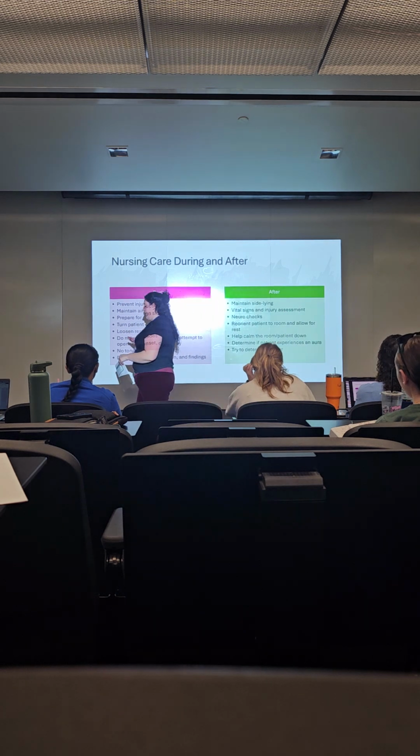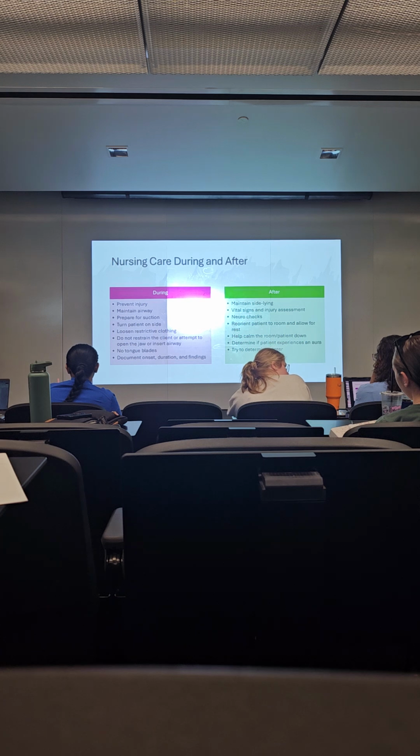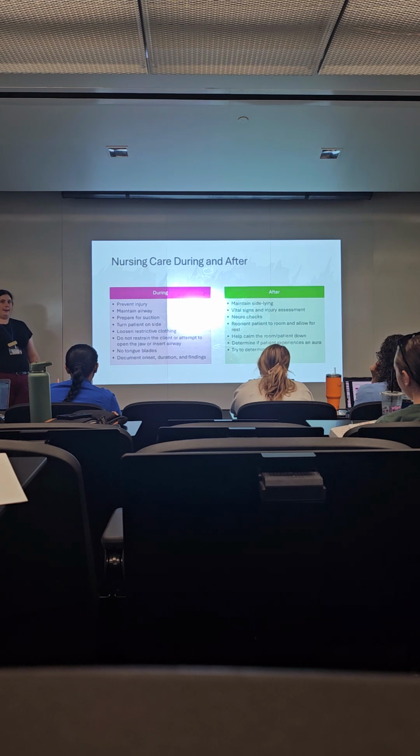Here's care during and after. So, preventing injury. How do I prevent injury during a seizure? Move everything away, right? Maintain the airway. How do I maintain their airway? Do I want to hold their head during a seizure? No.